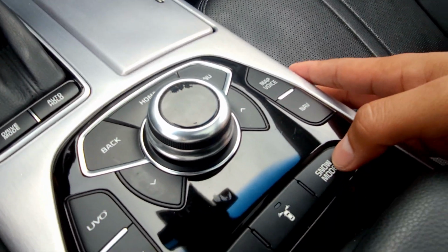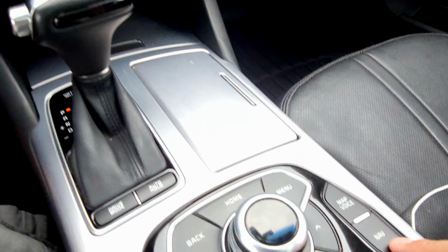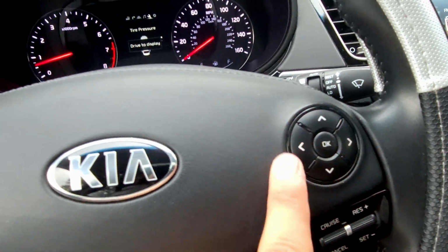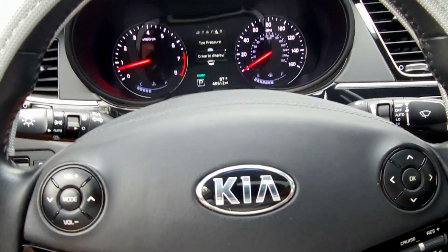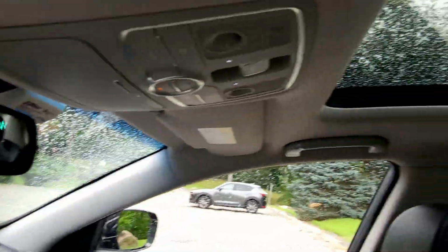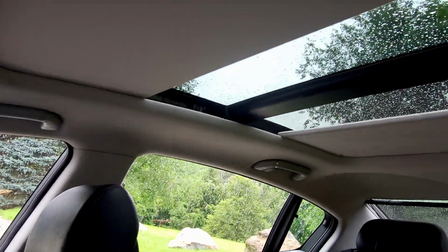You get different drive modes here. You got snow mode and stuff like that, but this is a rear-wheel drive car. That's the button for the navigation screen. This is the voice command button. Steering wheel, you got volume controls on the left. You got your control for that middle screen on the right, and then you got cruise control, and you set your distance. Phone pickup and hang up button right here, and this is a power and telescopic steering wheel linked to the memory that you set. And of course, you have this ginormous panoramic sunroof, which has a very, very dramatic shade.